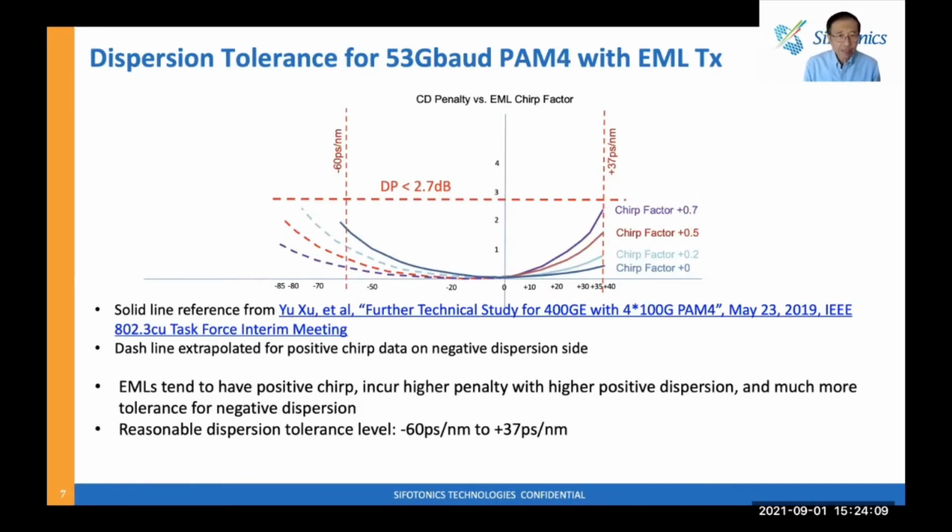The other important factor to consider is the dispersion tolerance at 53 gigabaud PAM4 modulation. Here we're taking a typical EML type of transmitter widely used by the industry. This is a presentation by Yu Xu from Huawei presented to the IEEE 802.3 CU task force meetings. It shows, with different chirp factors, which is very common in EML type transmitters, the dispersion penalties over a range from -60 to +37. That range is acceptable with a reasonable amount of dispersion penalty, quantified here as 2.7 dB as a tolerable range. This gives us the framework to consider what kind of wavelength channels need to be considered to meet this compliance of dispersion tolerance.